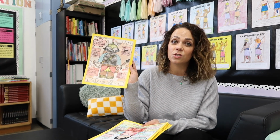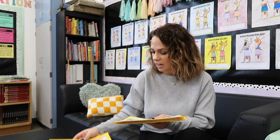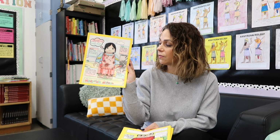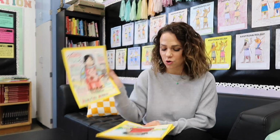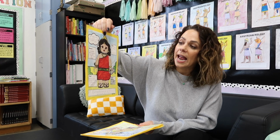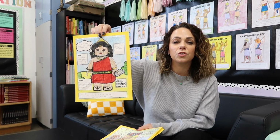So another Assyrian soldier. We really like Assyrians because they are very fun, very scary, but very fun. This is an Assyrian artisan, so you could do like an artisan as well if you wanted to. I like this one. I like her little patched dress and everything. This one is cool. This is a real person. This is Enheduanna, who is an Akkadian priestess. I think she was the daughter of Sargon the Great, and she's like one of the world's first authors.